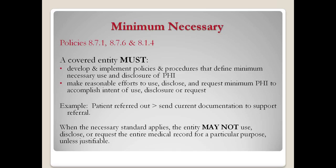An example of minimum necessary would be if we referred a patient to an external provider, we would only send documentation to support that referral. When the minimum necessary standard applies, the entity may not use, disclose, or request the entire medical record for a particular purpose unless it's justifiable.